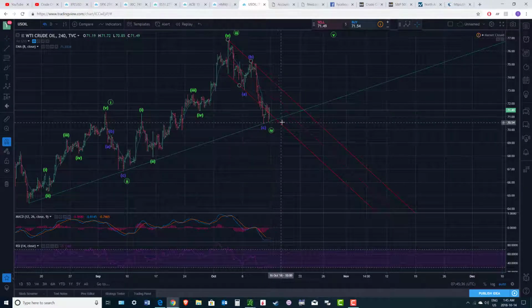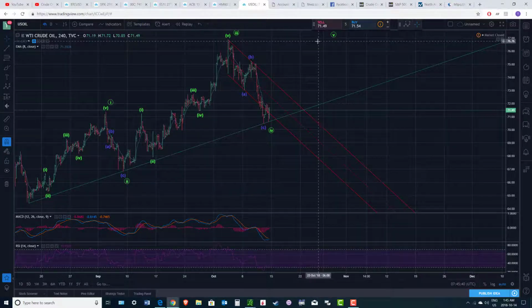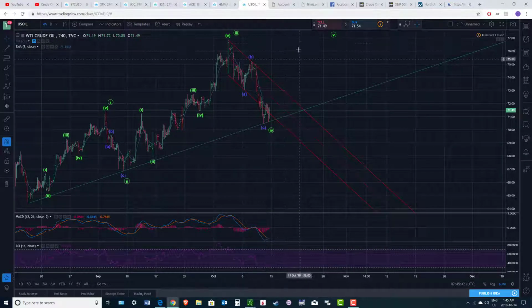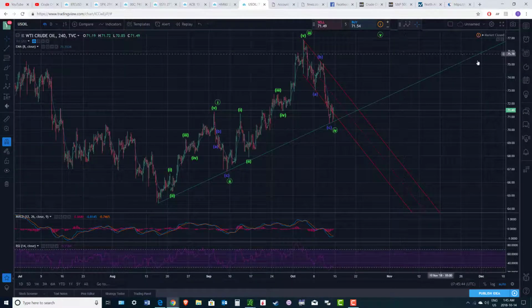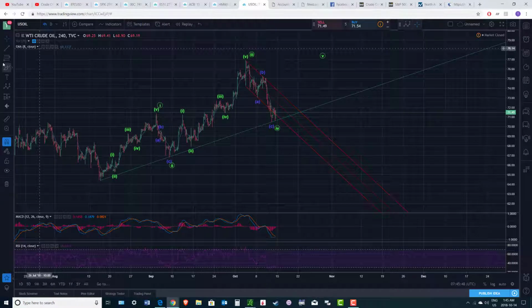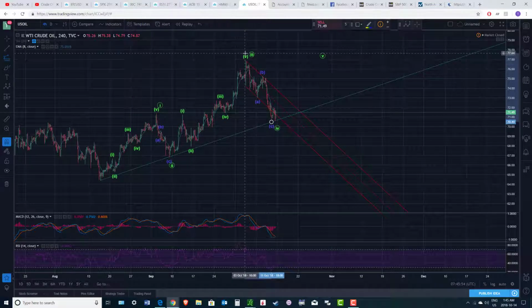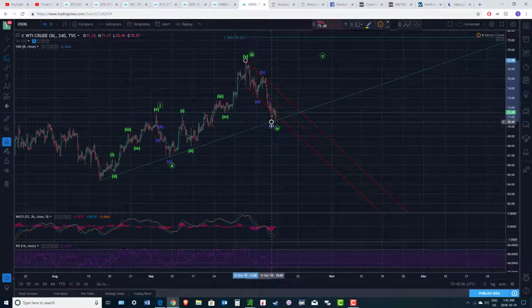I mean, we're currently at 71 and change. I'd say we challenge 80 on the next run up, and let's just get a little idea of where that could get us. Let's do a reverse fib. Reverse Fibonacci of this move so far, if it did end, so that gives us a bit of an idea what to look for.